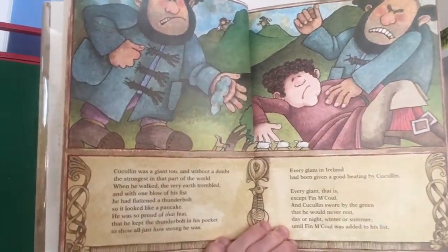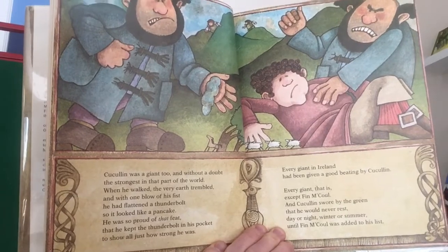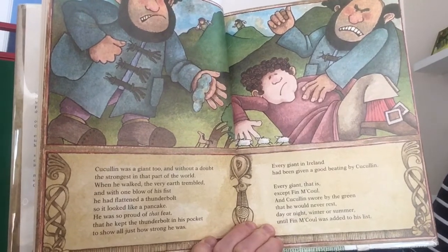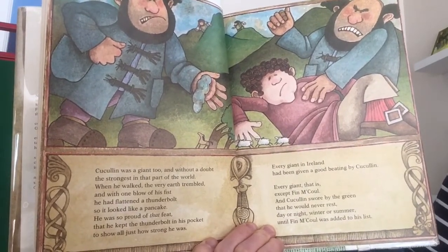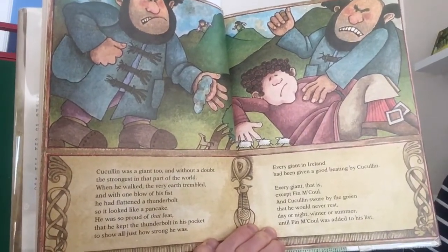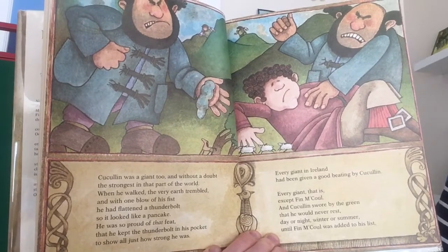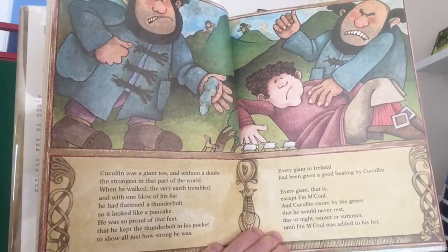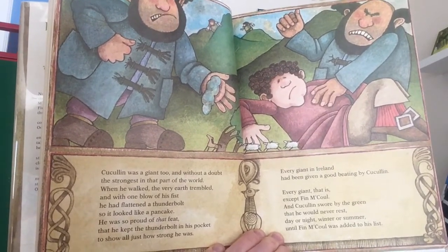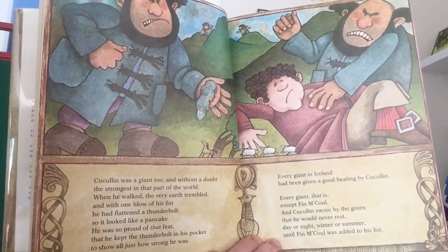Ooh, he looks like a meanie. Cuchulainn was a giant too, and without a doubt, the strongest in that part of the world. When he walked, the very earth trembled, and with one blow of his fist, he had flattened a thunderbolt, so it looked like a pancake. He was so proud of that feat that he kept the thunderbolt in his pocket to show all just how strong he was. Every giant in Ireland had been given a good beating by Cuchulainn. Every giant, that is, except Finn McCool. And Cuchulainn swore by the green that he would never rest, day or night, winter or summer, until Finn McCool was added to his list.